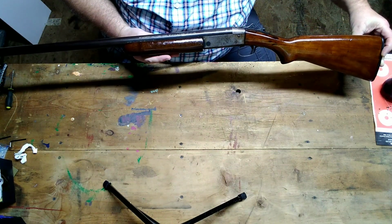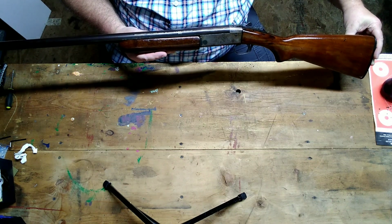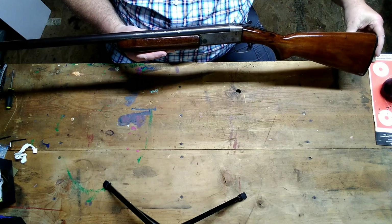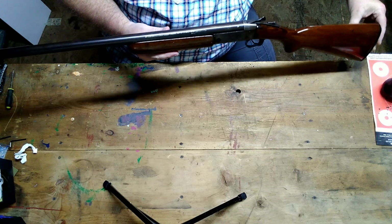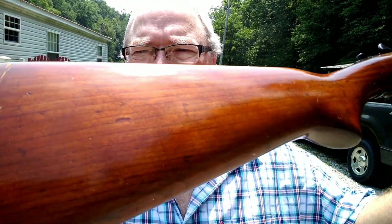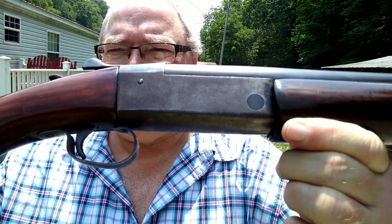Junior, you holding this gun brings back a lot of memories. Alright guys, we're going to take this thing out and just put a couple rounds through it in honor of Junior. Alright guys, I'll give you a better look at it out here in the sun, maybe. Get a little better look at the gun itself.